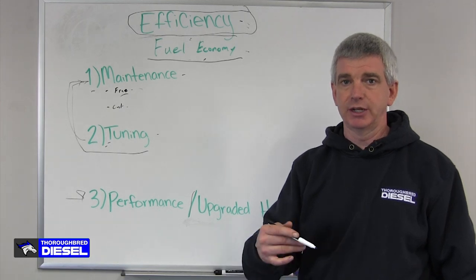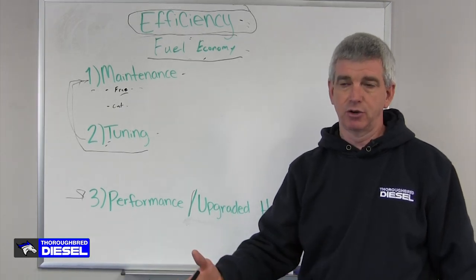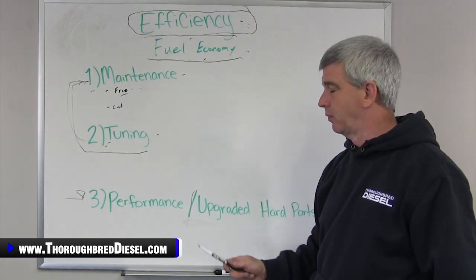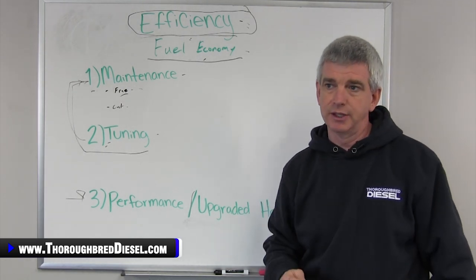There's what we've done to the injector to increase the atomization, just to increase the overall efficiency of the injector. This is going to translate to fuel economy for you. So that's studying that you have to do.